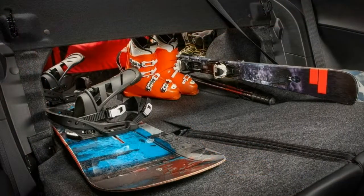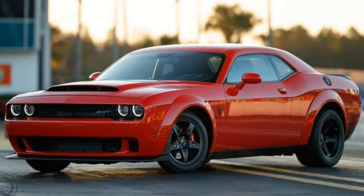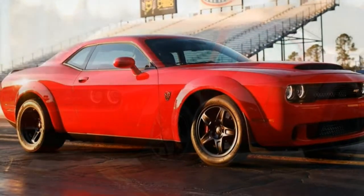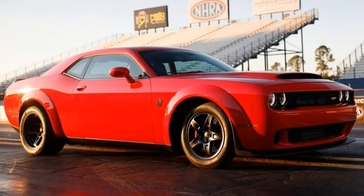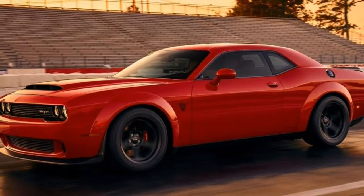The RT trim is our pick of the 2018 Dodge Challenger lineup because it is the most affordable V8-powered model. Along with some performance-related mechanical upgrades, it's eligible for a long list of options to configure it to your personal tastes, without having to break the budget.